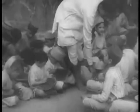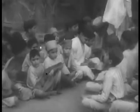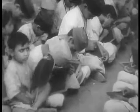Near to the temple is a school, and here the children sit on the floor and write on slates. The little boy on the left of the screen seems to have got his sum all wrong.